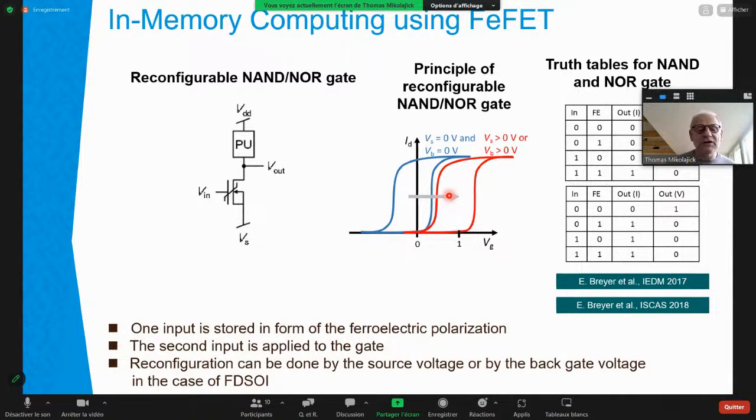And you can put the same basic concept into more complex gates. And you can also use FD-SOI, and change the curve completely not by the source voltage but by a back bias in FD-SOI, and that makes it very convenient.